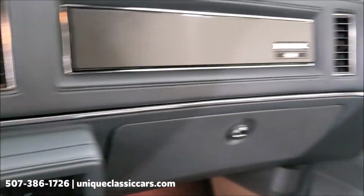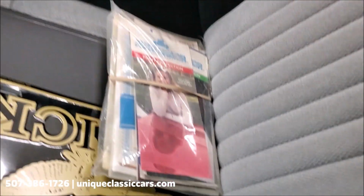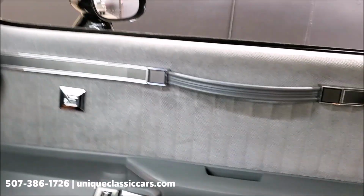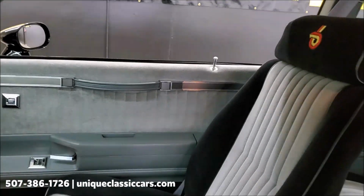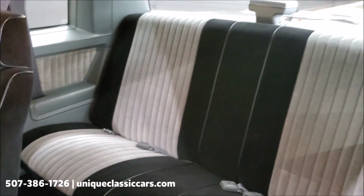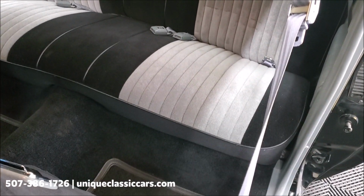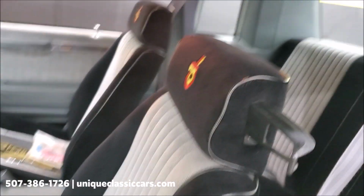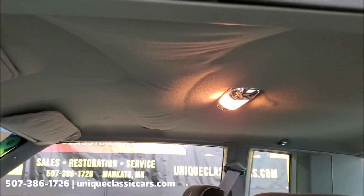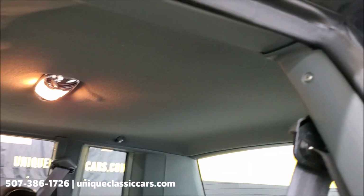Now, this car does have the original window sticker. The owner's manual is in there as well. Again, you can see all the still pictures of that on our website at uniqueclassiccars.com. And presumably the back seat has not been used much at all. Now, typical to a lot of the 80s GM cars, the headliner is starting to show a little bit of sag right there in the middle. But otherwise, you can see in the back it's still holding up just fine, but we want to be sure you're aware of that.